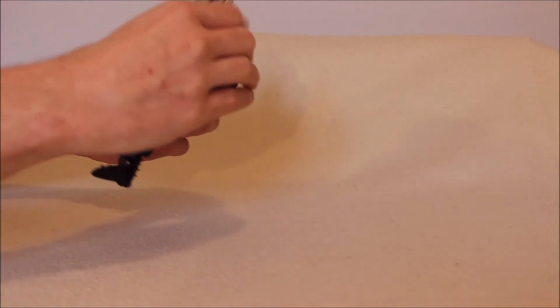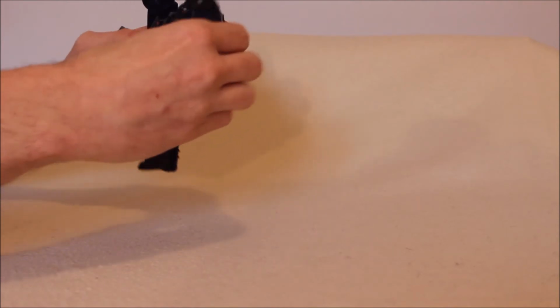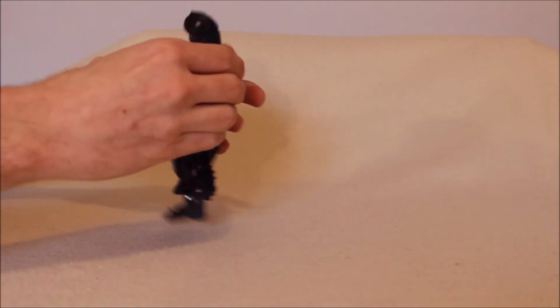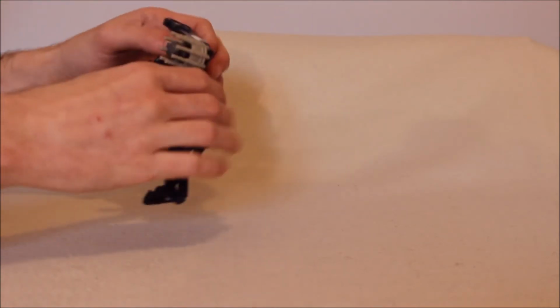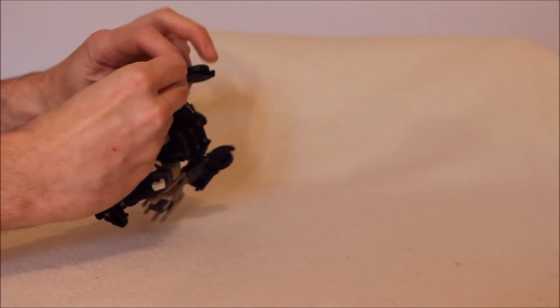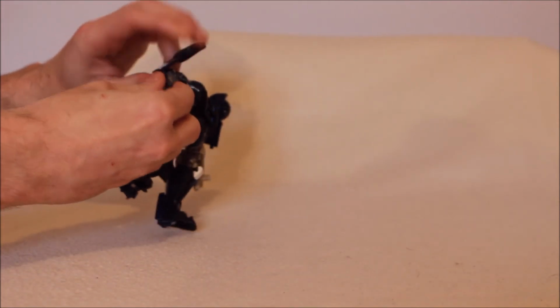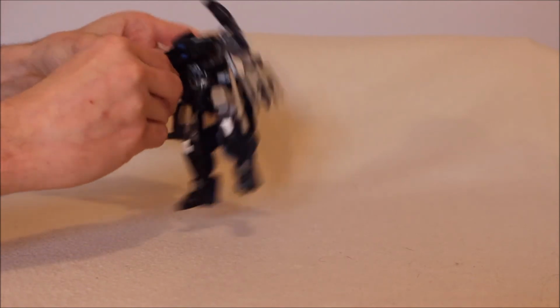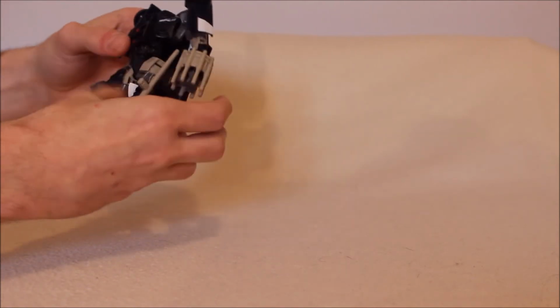The arms can go all the way around 360. They can go out about that far, which is not too bad. He has a nice 90 degrees at the elbow. He has wrist swivel. If you look on this wrist, you'll really be able to see it. Wrist swivel, which is nice. He has a bicep swivel, which is pretty good. That works well.